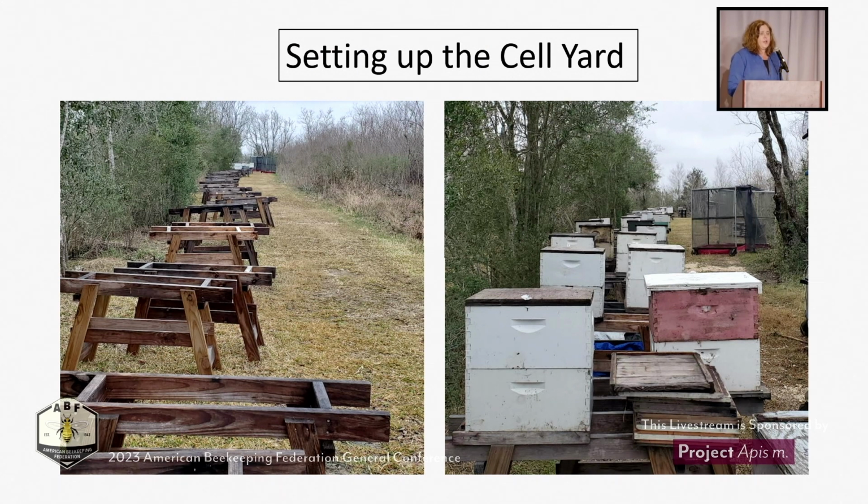What we do all winter is we go through our entire colony operation, all of our colonies, and we pull out the best ones from the entire population, and we bring those to the cell yard. We pull them off the pallets, and once they get to the cell yard, they become an individual colony, and we really can get to know them and clean them up and do further selection. At that point, they can be either a breeder or a cell builder or both.